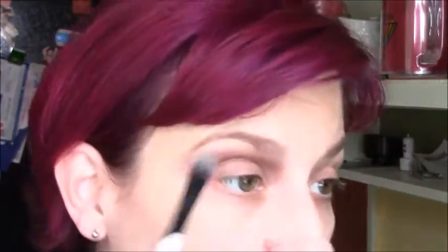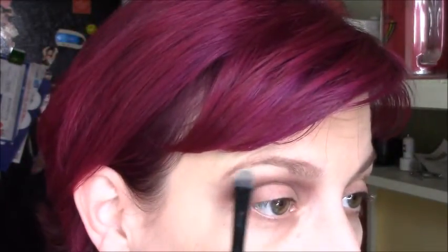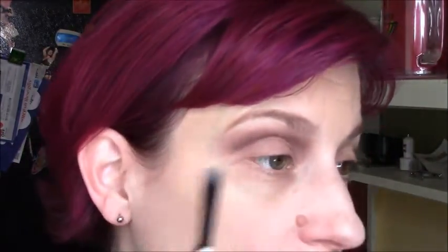Okay, so that is a start. I'm going to add a little bit more of the ivory highlight under the brow because I just want to make sure I keep that. I'm hoping that will keep me from going too high because my cut creases can go real high if I'm not very careful.